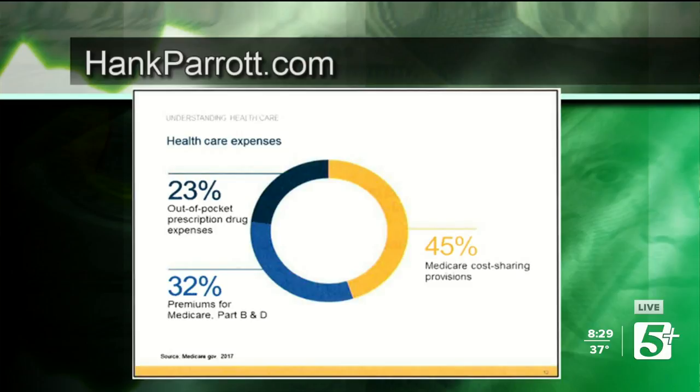32% premiums for Medicare Part B and Part D, and 45% Medicare cost sharing provisions. In other words, deductibles and copays. So nearly half of expenses are Medicare cost sharing provisions, such as copays and deductibles. And it's important to note that the premiums for Medicare's Part B, which is your outpatient, and D, which is your prescription coverage, as well as those out-of-pocket expenses, make up over half of your health care expense.